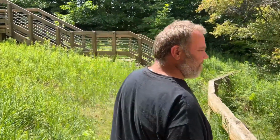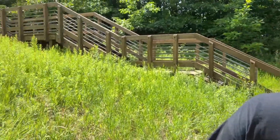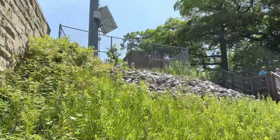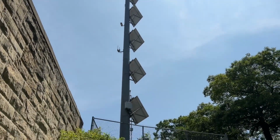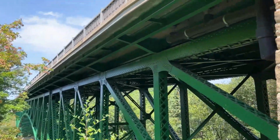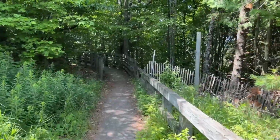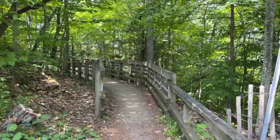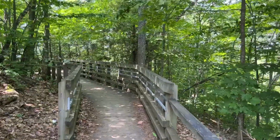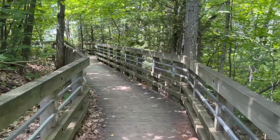Now we're going to go ahead and head down those stairs. Down is easy, up is harder. Yeah. There's other stuff. This is that tower. So all that wiring down there goes to this tower. Another nice view here. We will end up all the way down by the river. Pretty here. Oh, shade. We definitely need shade. It's only 70 degrees, but the humidity is not good. And the sun is hot.